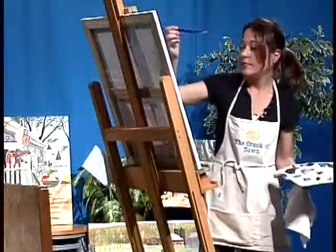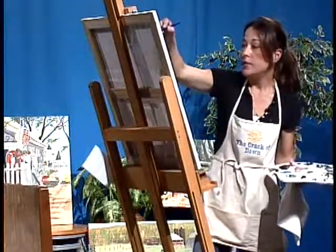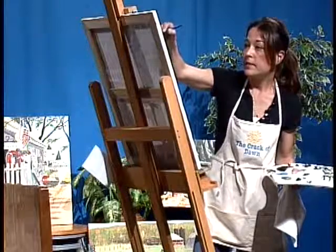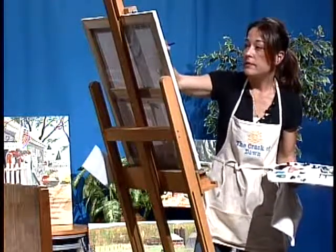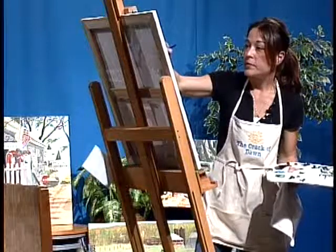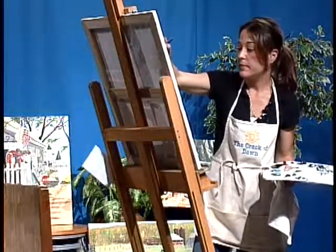Whoops. Now, anytime you get this on your floor or the wall or whatever, just take the turpentine. It comes right off. But you don't want to get it on your clothes. You probably can't get it off. Once it's on your clothes, nope. It's there forever. So most people can know who I am walking around town because I look like a big slob.